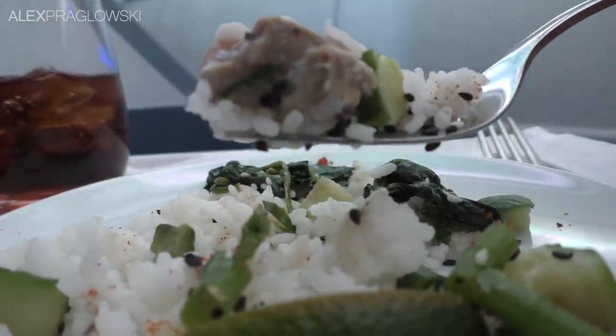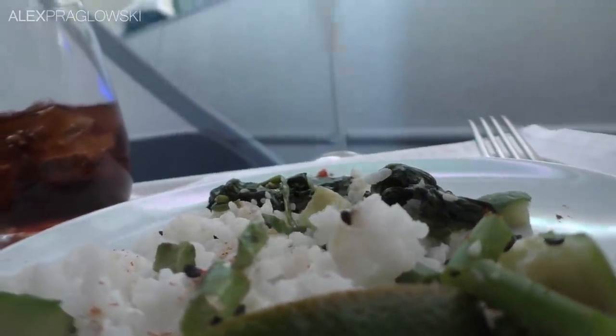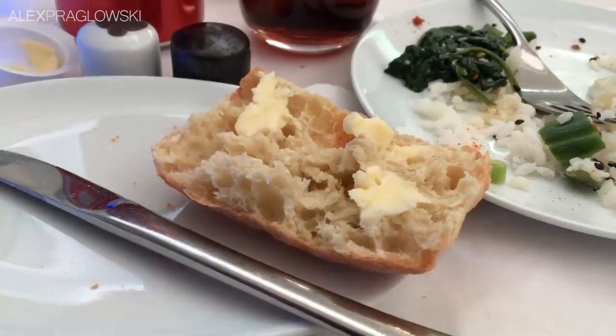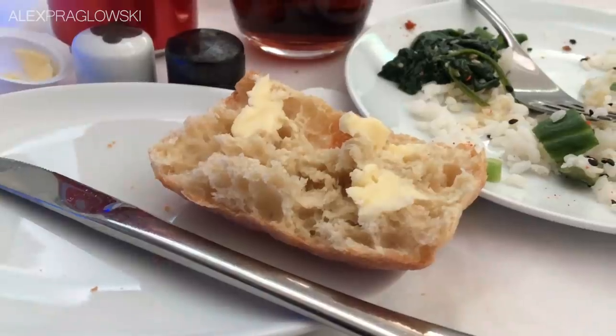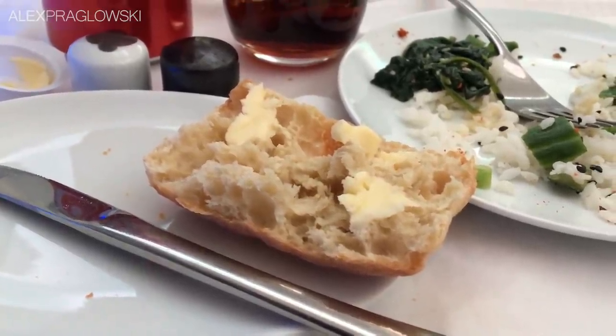The tuna tasted great, but I wasn't a fan of the spinach. I also find the bread rolls are usually hit or miss. They're tricky to cut open, and the butter isn't so easy to spread.